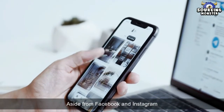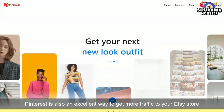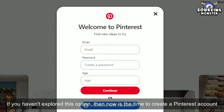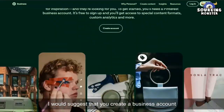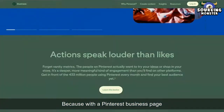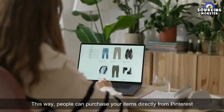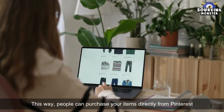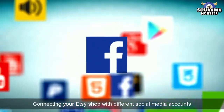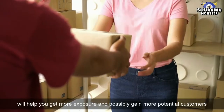Aside from Facebook and Instagram, Pinterest is also an excellent way to get more traffic to your Etsy store. If you haven't explored this option, then now is the time to create a Pinterest account. I would suggest that you create a business account, because with a Pinterest business page, it will allow you to link your Etsy shop and create pins for your products. This way, people can purchase your items directly from Pinterest.